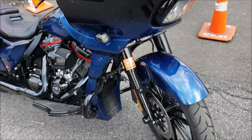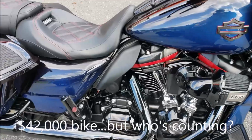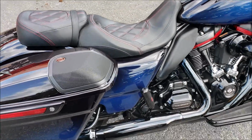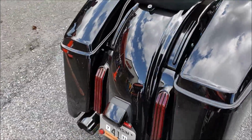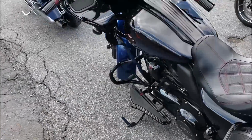Take this Road Glide CVO out next. 117. It's got that faded blue color, kind of a transition. Spiffy looking bike.